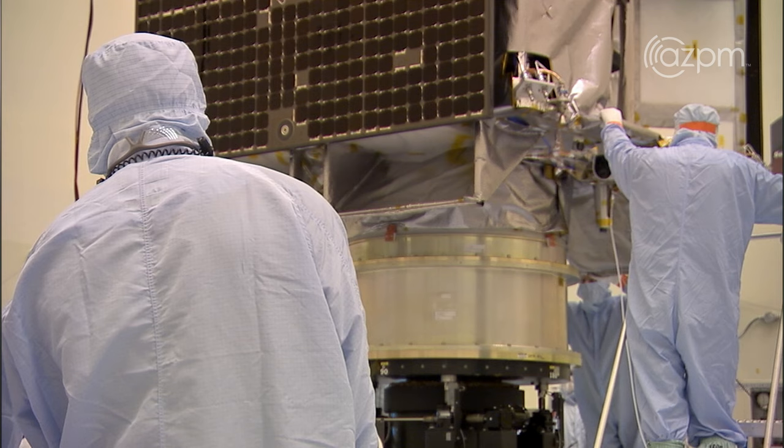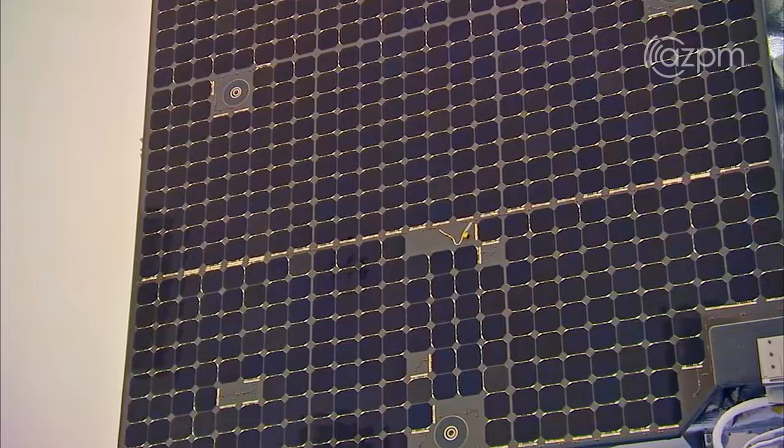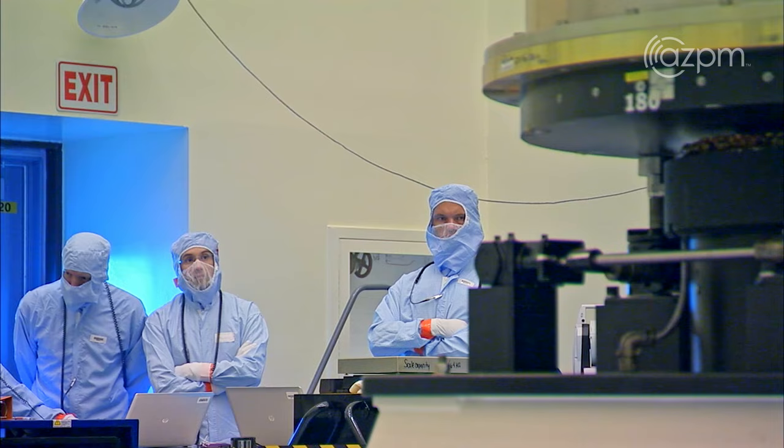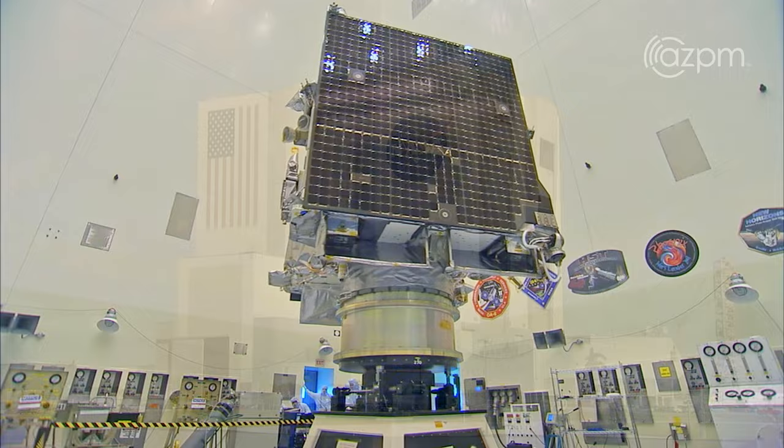Once we're in Florida, our prime objectives are to do final characterization tests, like the center of balance on the spacecraft, making sure the solar arrays deploy, and then a few last minute checkouts, and we'll fuel it up, and we'll encapsulate it in the fairing or the nose cone of the rocket, and lift it on top of the second stage and get ready to launch.